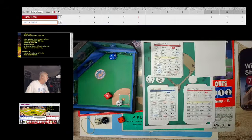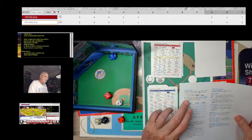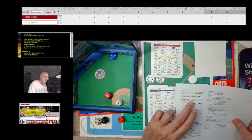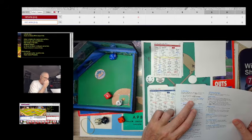A little convoluted there for me. There's no dice rolling involved or anything. It's almost an automatic bunt. I don't know when it could be not an automatic bunt. So if the number exceeds the bunt threshold in this chart, definitely the number exceeds the bunt threshold, I believe.